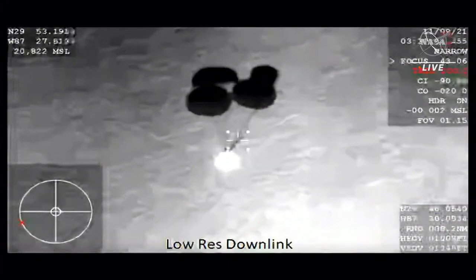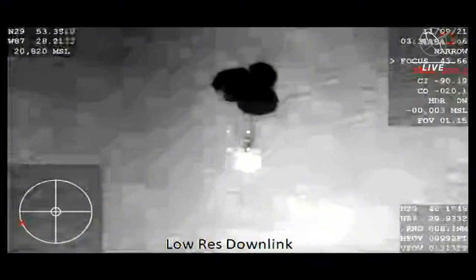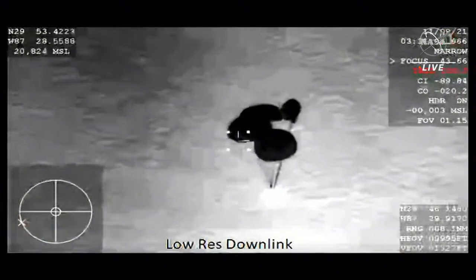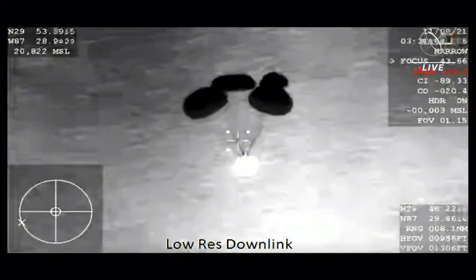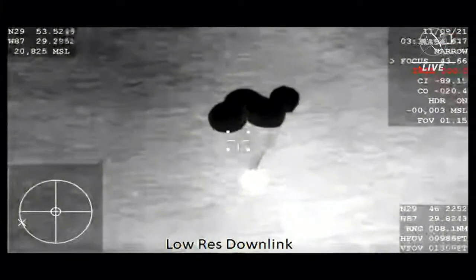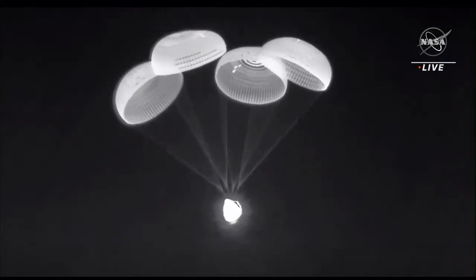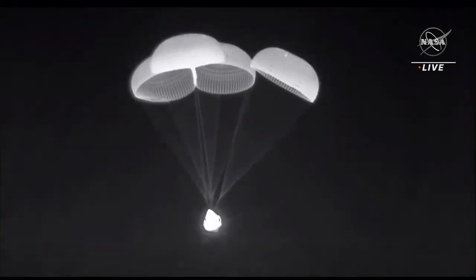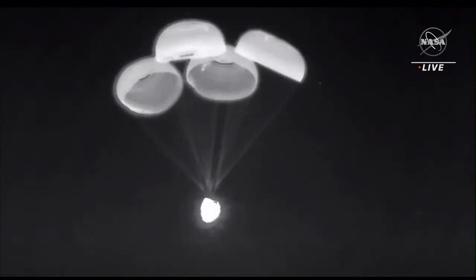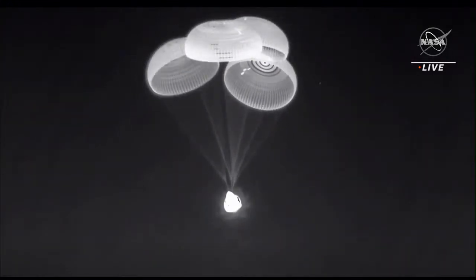Visually, you can see one of the mains taking slightly longer to inflate. But the teams are tracking that as a nominal inflation rate, and the descent rate is as expected. We do have four healthy mains, and we are expecting an on-time splashdown. Copy six. So 600 meters. This is a better shot of those four healthy main parachutes attached to the Dragon spacecraft Endeavour as it continues to descend.